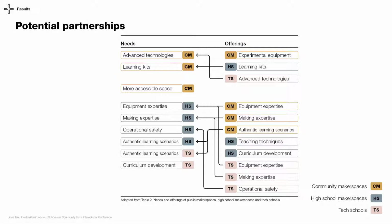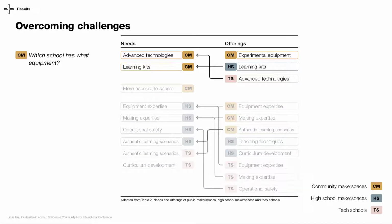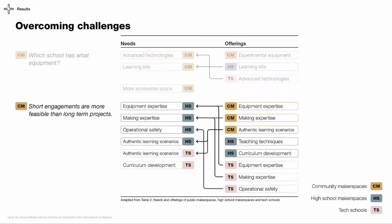While these are some of the potential benefits makerspaces and schools can gain from each other, there are 3 challenges to consider prior to engagement. Firstly, makers do not know what the schools have. This reduces the likelihood of makers approaching schools. Secondly, as makers are not always available due to their sporadic schedule, they are more likely to commit to short-term or one-off projects instead of semester-long projects.